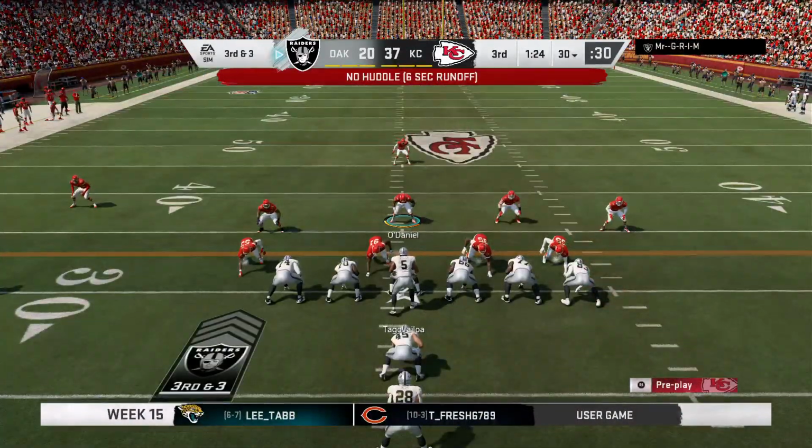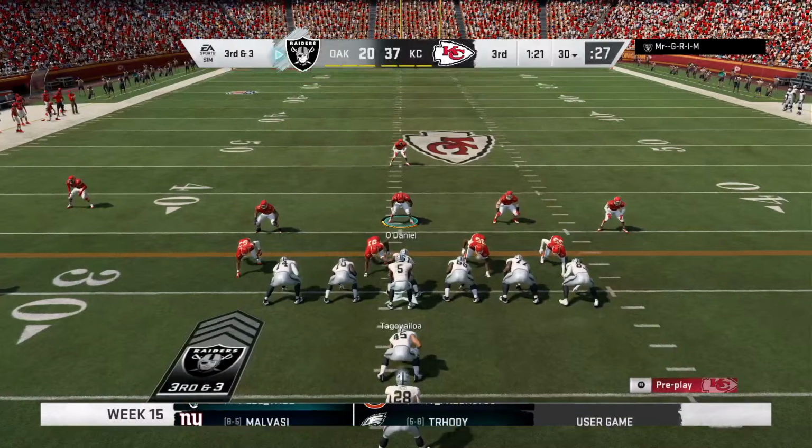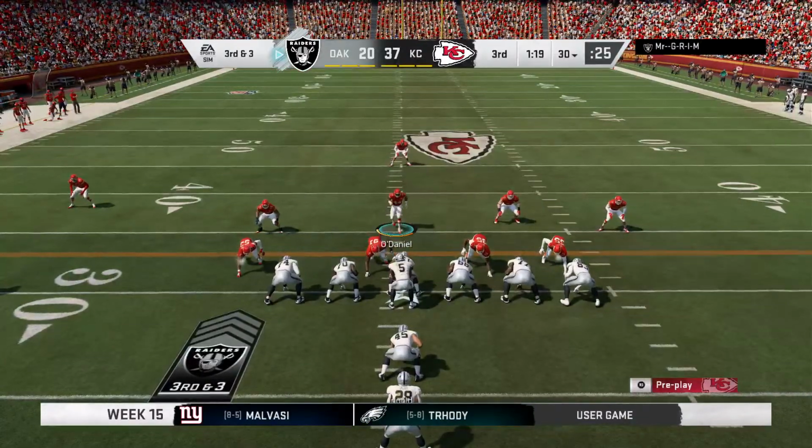These guys have punted 4 times already, and they're staring at a 5th, barring a conversion here on third down.